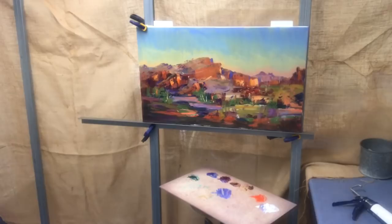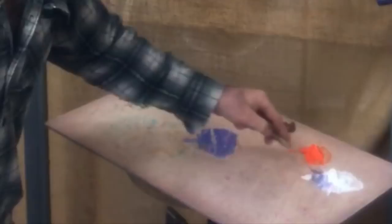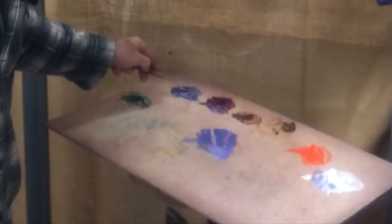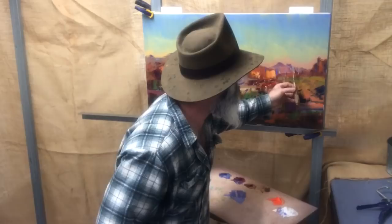Okay, so now I'll do the distant hill just here, which is further away. So it's a little bit lighter in tone, with a bit more white. Maybe just a bit more blue, rather than having the magenta, it's got a cooler blue. Okay, alright, we're looking at here. A little bit darker, so I'll pull some of that other colour in.